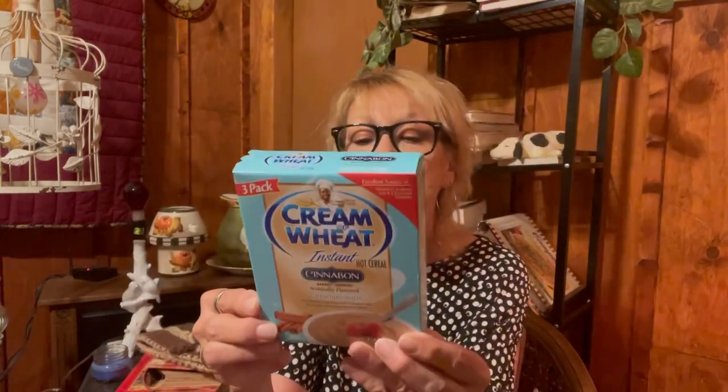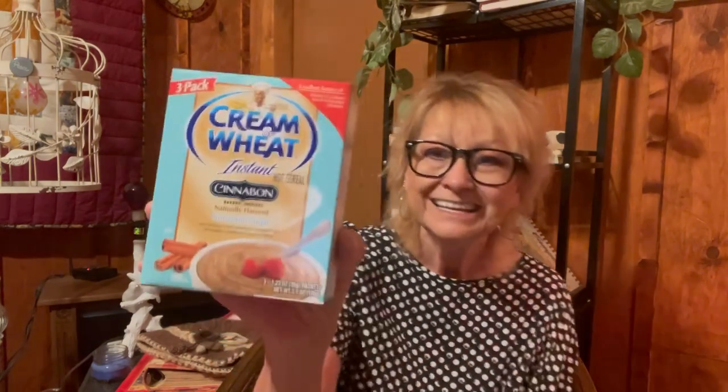Got one of the cream of wheat instant Cinnabon. Really good. I like it. And there's 3 envelopes in it. Let me see. Cinnabon's a trademark of Cinnabon. Let me see if it tells you something about New Jersey. I believe it's in the United States. Yes, United States. So, I bought 3 boxes altogether. 2 original. I need to get more organized. 2 original.